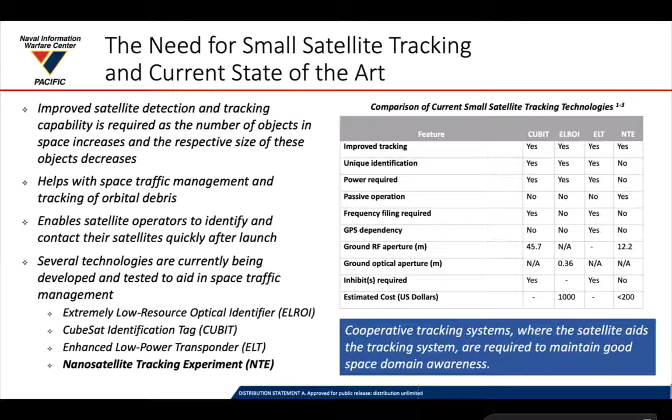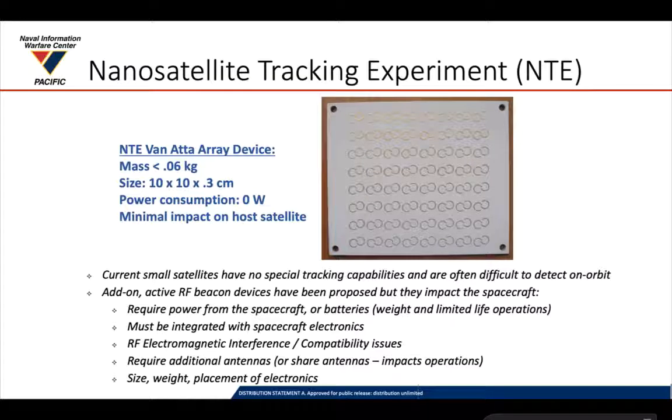So today I'll be discussing a hardware solution that NIWC has developed, known as the Nanosatellite Tracking Experiment, which utilizes passive radar retroreflectors to detect and track small satellites. So we have developed a radar retroreflector that may be easily attached to the external surface of a small satellite. It will allow radar systems on the ground that are responsible for tracking objects in space to much more easily detect and track small satellites. This is a hardware-based approach to improve the detection, tracking, and identification of small satellites, both for space situational awareness and for space traffic management.